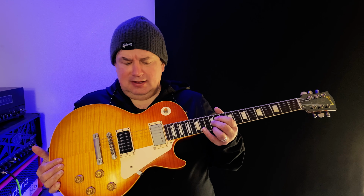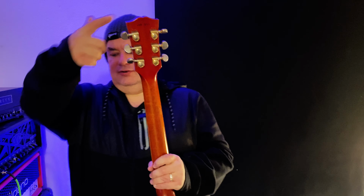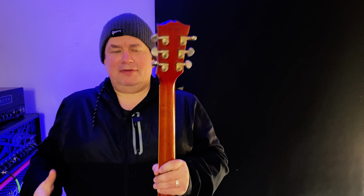So in 2005, they did 25 aged and signed ones that Jimmy Page signed himself. And then there was, I believe, 870 made of this sort of finish, which rumor is that this is pre-VOS, VOS'd. Now this one here is JPP 111, so it's pretty low. It's in the first 150 anyway.